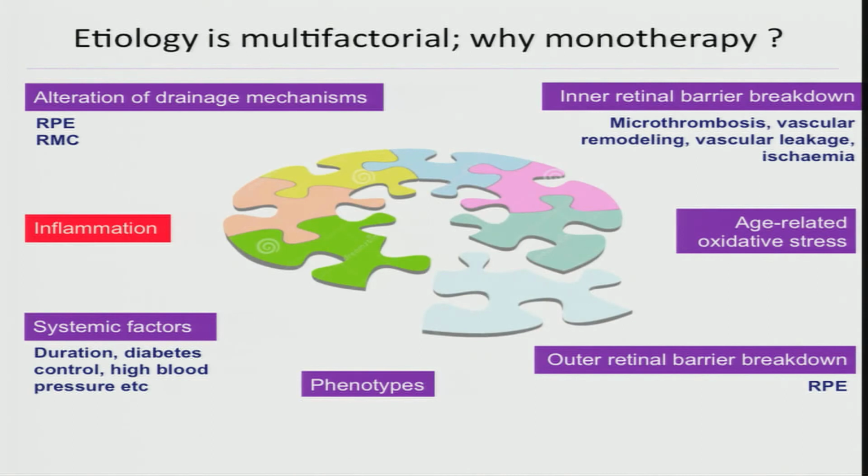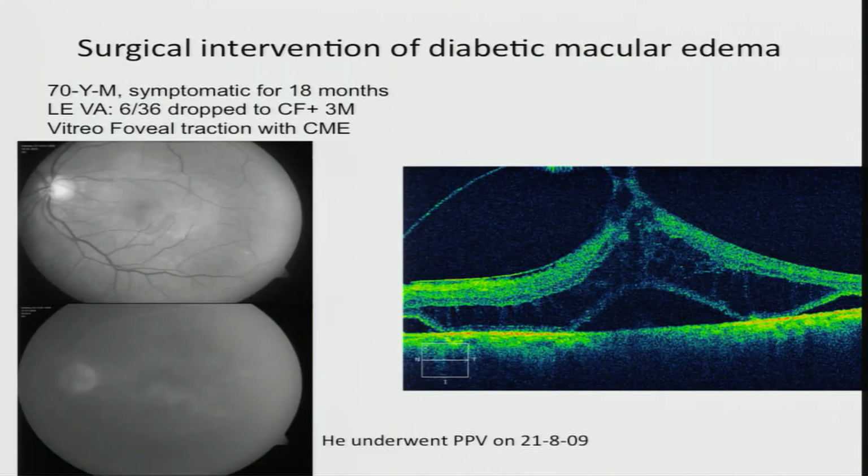Anything which has a multifactorial etiology, treating it with monotherapy, talking only about anti-VEGF injection, even common sense defies it. If the etiology is multifactorial, the treatment has to be multifactorial.